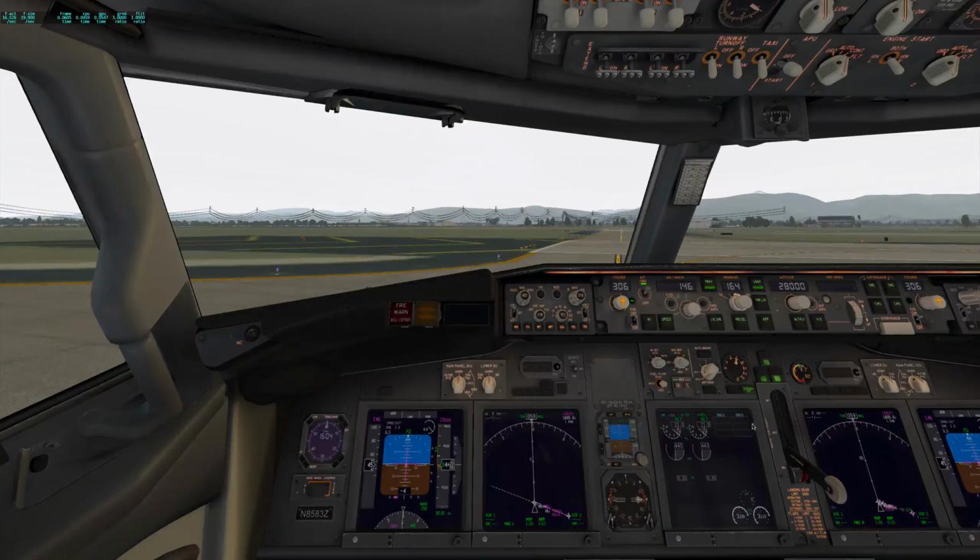We've got our flaps set to 5, and we've got 306 on both sides here, 28,000 cruise altitude, 164 heading. For our takeoff, we've got 146 for our nominal rotation speed. We've got VNAV and LNAV on, and looks like we're ready to roll. So let's give ourselves a little bit of power and move on out.